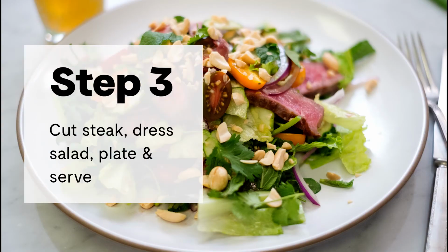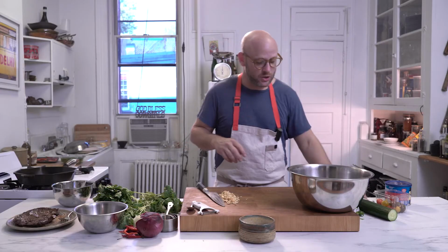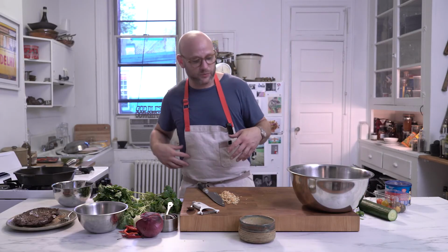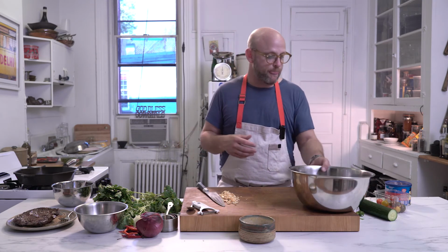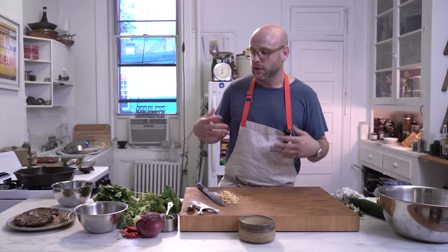Step 3, we're literally just going to mix everything together, cut up our steak, and serve it. So before we get started with step 3, I'm just going to clean up our area, put everything away, because this is basically all done. The last thing I want to do is just slice our steak, dress our salad.